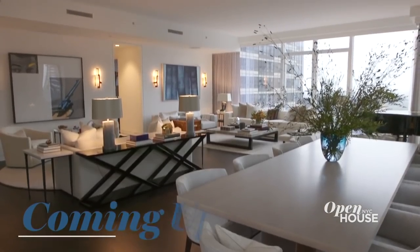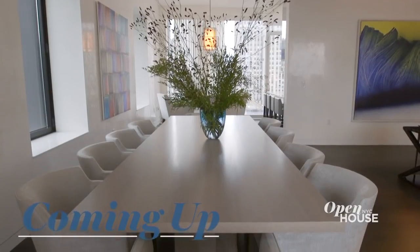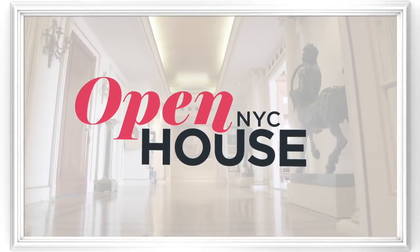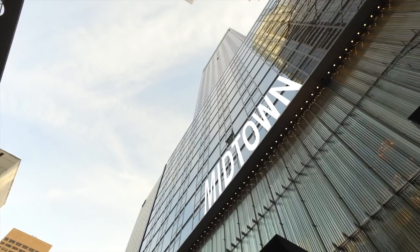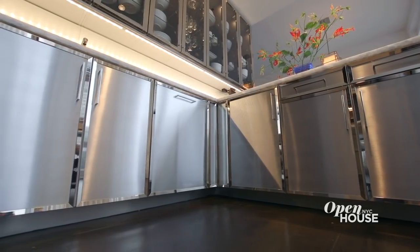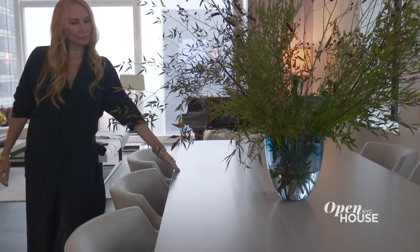Coming up after the break, we see how one designer reflected the colors of the city in the decor and materials in this luxurious apartment. Welcome back. Now we're in Midtown at a modern residence with designer Nicole Fuller. Nicole wanted her decor choices to reflect the city in both the colors and the natural materials. Check it out.